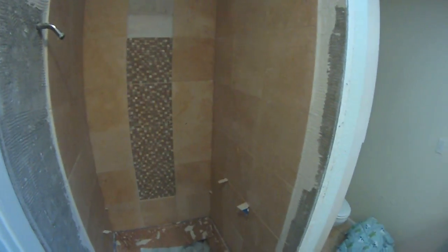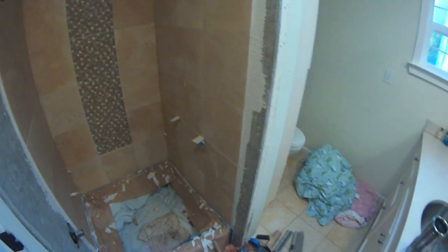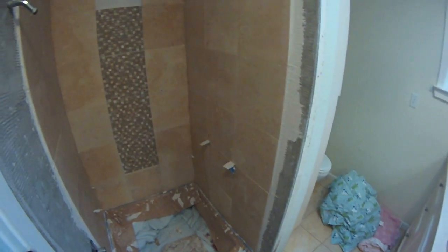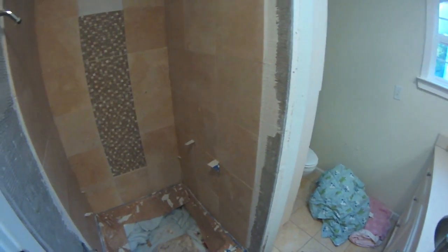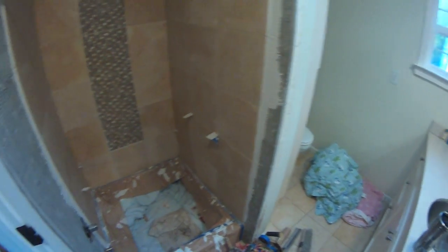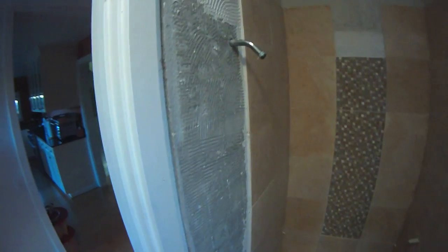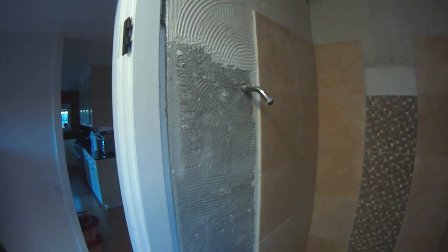If I had my druthers, I would take everything down to the tubifers and do the waterproofing myself from the tubifers out, which causes a little more cost because it's more time, it's more materials. He probably paid some guy $10 an hour, $8 an hour to come in here and smash these tiles off. A couple hours to do that. So likely he saved money there.